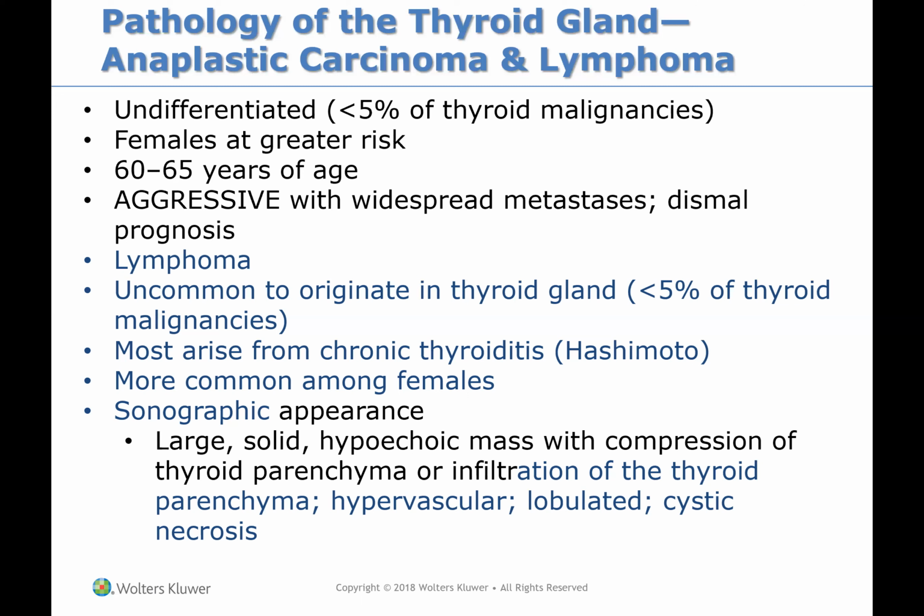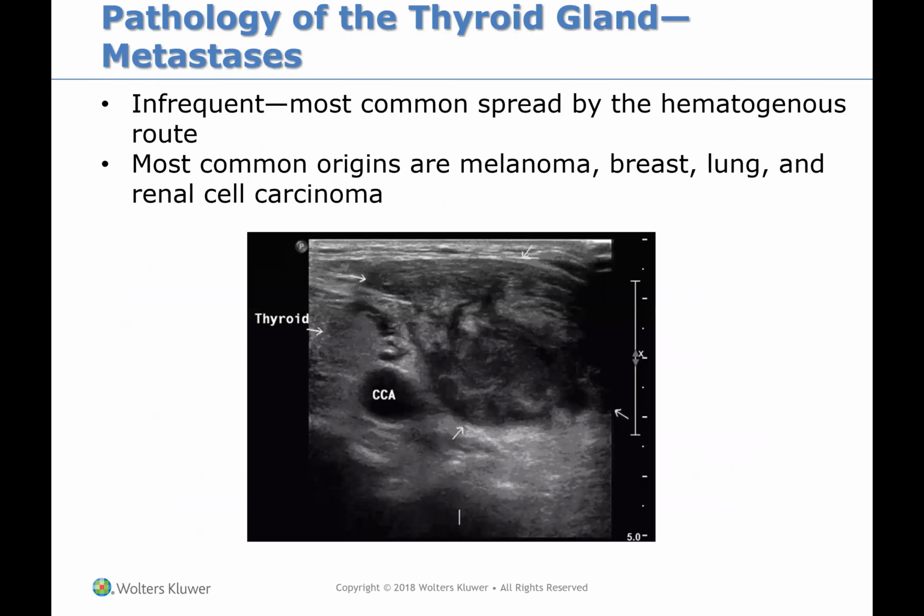Most arise from chronic thyroiditis with Hashimoto's, which can cause lymphoma. The sonographic appearance of this is a large solid hypoechoic mass with compression or infiltration of the thyroid parenchyma, hypervascular, lobulated, with cystic necrosis. So it's a solid mass that is a single mass. Those are the ones that are probably going to be a little bit more cancerous.